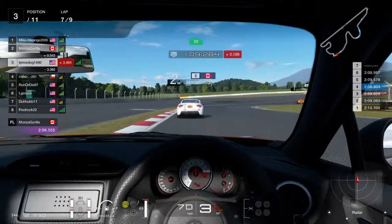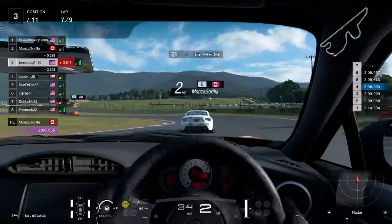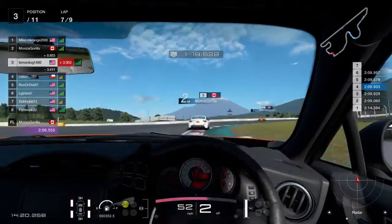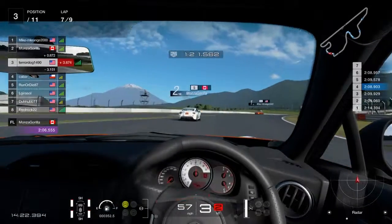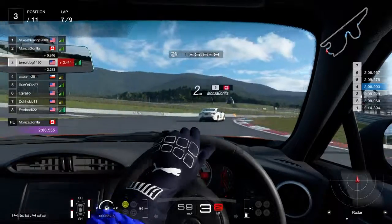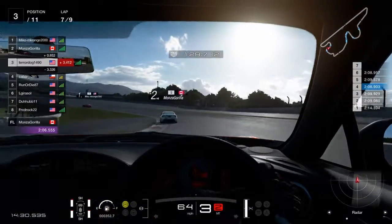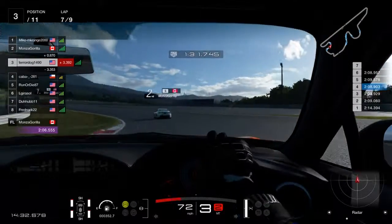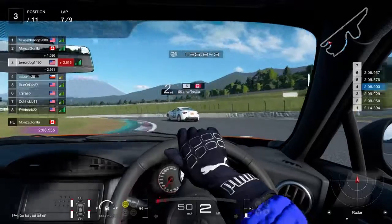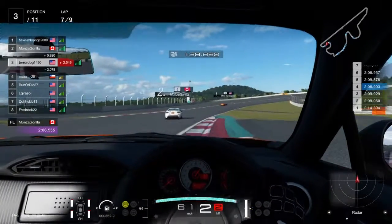I'm trying to late brake here, like I see him doing, and I end up a little too deep into the corner. Starting to feel the tire wear. A little too late in that corner. We're driving a little bit. And now I'm desperate for more speed so I can stay with this guy.